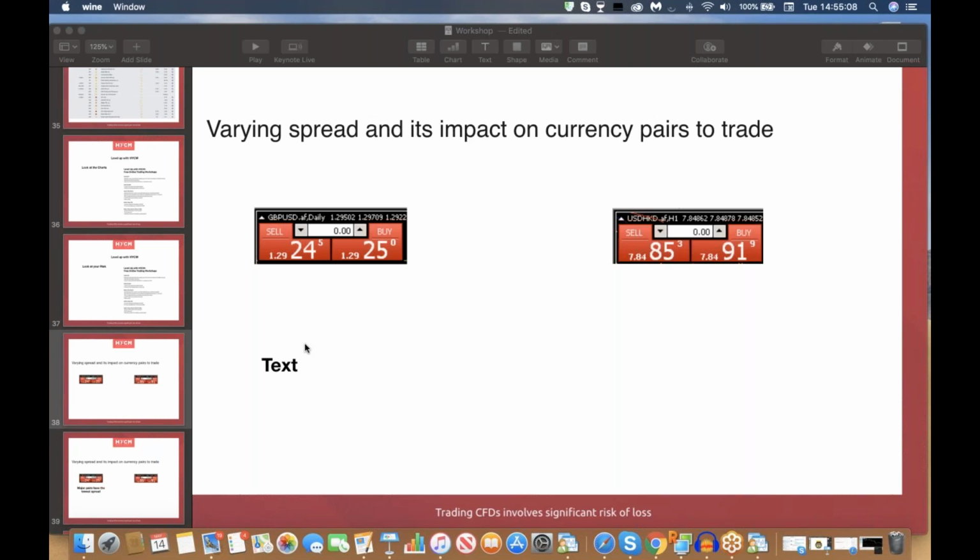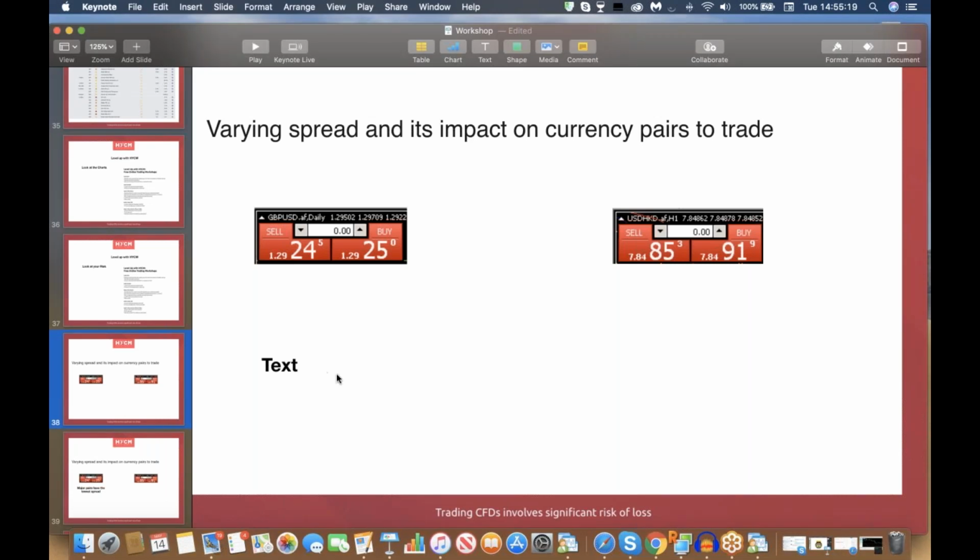So those spreads are something to be aware of. If you haven't been aware of them up to now, start getting aware of them. And the lowest spreads are on the most commonly traded currency pairs: pound US dollar, euro US dollar, dollar yen, dollar Swiss franc, okay, Australian US dollar, New Zealand US dollar, euro pound. Those kind of core currencies are the ones that have the lowest spreads.